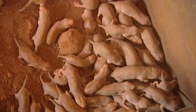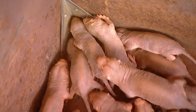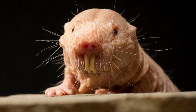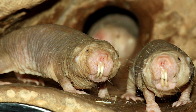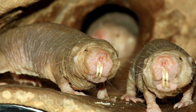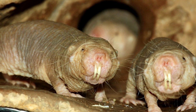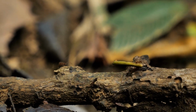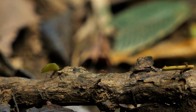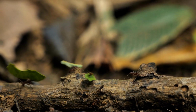Some take care of the queen and the pups. Some forage for food, others dig tunnels or guard the colony from predators. Every naked mole rat seems fully committed to the welfare of the group. As the colony grows larger and the network of tunnels expands, the queen's pheromones sometimes fail to reach the outer edges. At this point, young, sexually mature individuals may break away to form new colonies, mirroring exactly how ants establish new nests. It's astonishing that two species as evolutionarily distant as insects and mammals could independently evolve such a similar structure. This convergence suggests it's no mere coincidence.